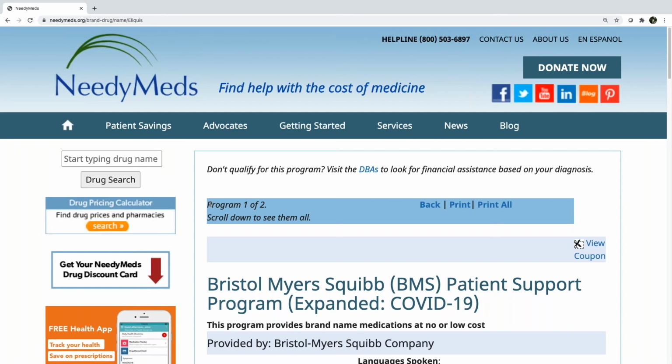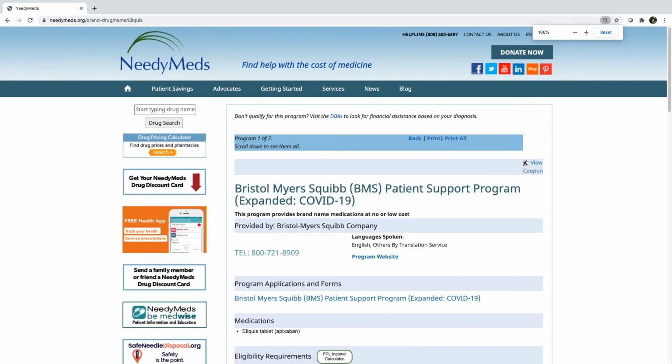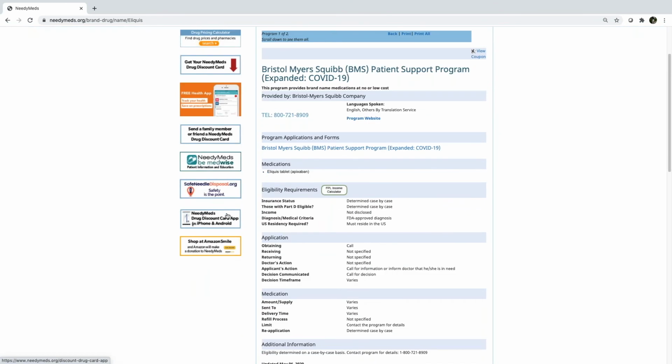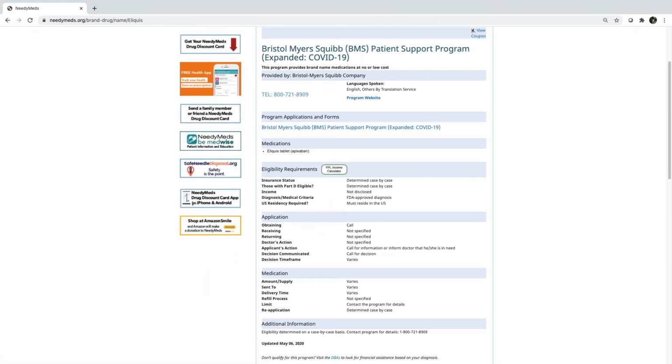When there is more than one, like in this case, the program that offers the most assistance will be listed at the top, and the ones that offer lesser assistance will be listed at the bottom. Now, I'm going to make the screen a little bit smaller. Don't worry about being able to see the text. I just want you to look at what a quick snapshot of our prescription assistance program pages look like.